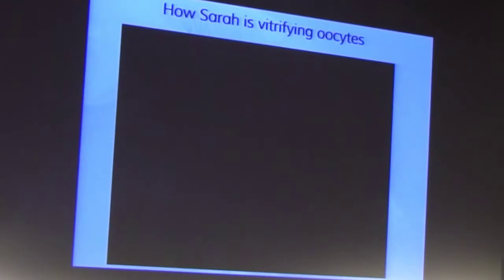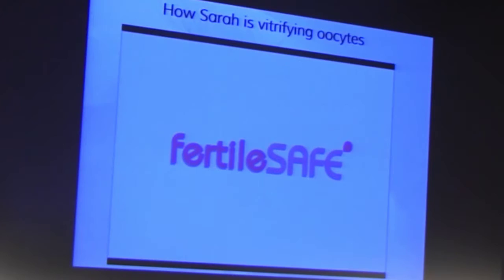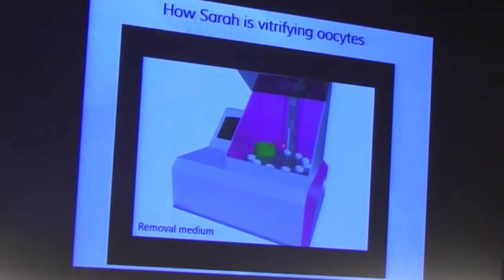So how does it work? I have an animation that I hope works. Basically, we go from one container, one cup, to the other that has a different solution. Everything is done by capillarity, so there is no pumping or suction and no damage to the cells. They all go by capillarity from the different solutions. So we take off solution and we load a solution of cryoprotectant. This is the equilibration solution, at 50%.